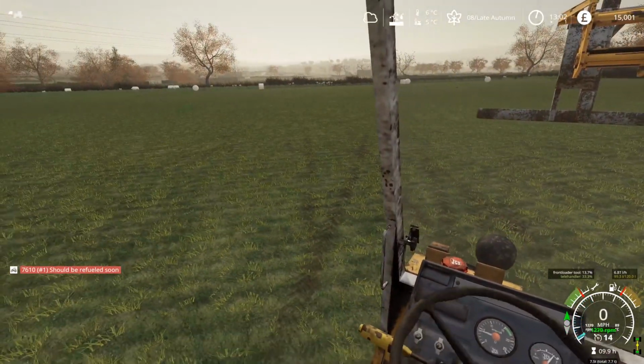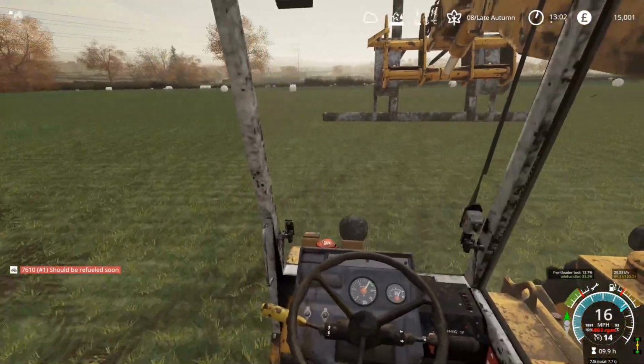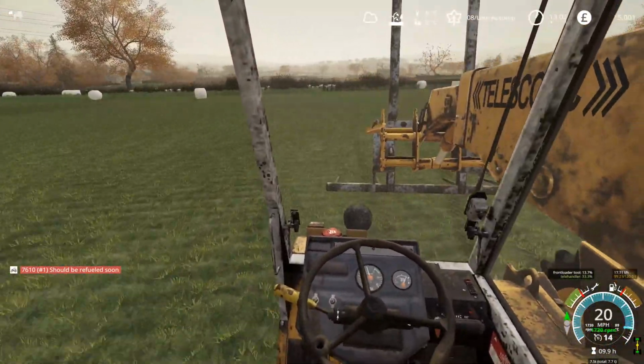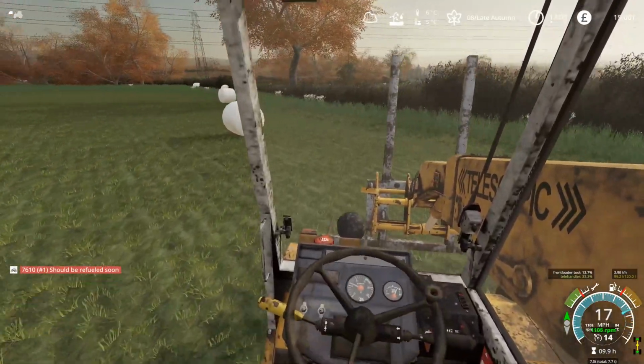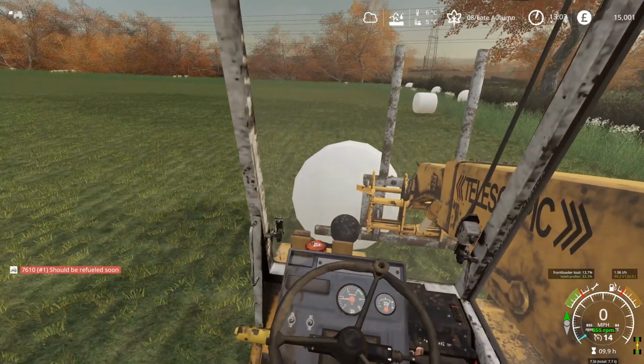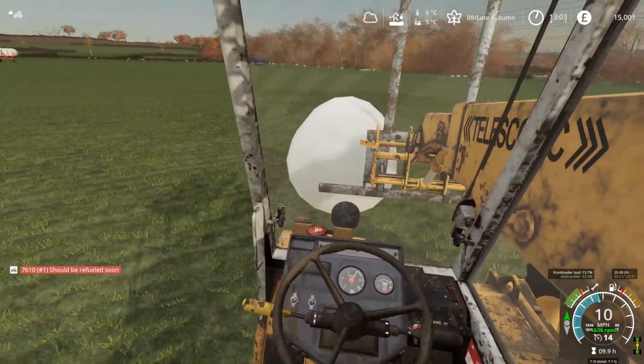Uh-oh, I'm going to run out of diesel. We also bought a placeable diesel tank as well. So we've moved away from those little cans, really, which is quite nice to have. Because, yeah, I didn't really like those all too much. But we have diesel in the yard. I'm actually quite proud of how that yard's shaping together now.